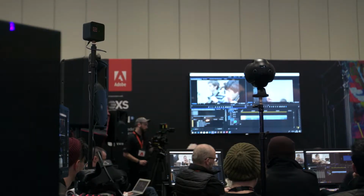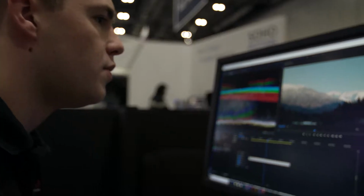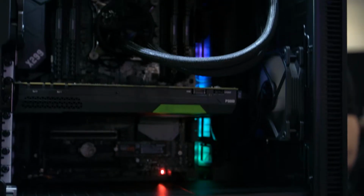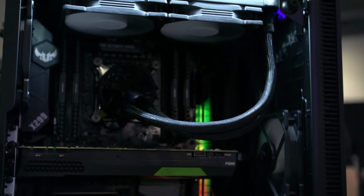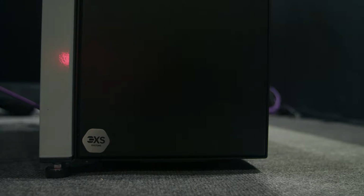So we're shooting on the Insta360 Pro, which is Insta360's 8K camera. We've been putting that through Premiere Pro, and we highly recommend that your system also has Windows 10 Pro installed as well for optimum performance. And we're pushing that through our 3XS systems as well, Scan Zone. So that's got the power through the graphics card and CPU for rendering and stitching.